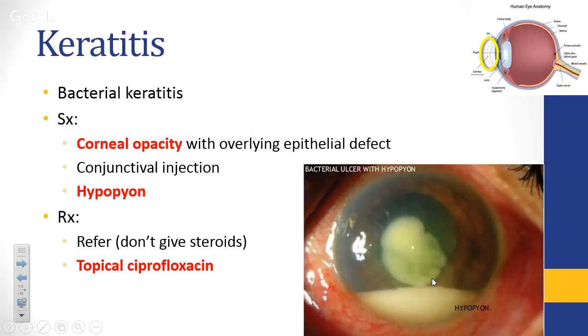Okay, then there's bacterial keratitis. So this is now inflammation of the cornea with a bacterial infection. This is often in contact lens wearers, and that'll be the buzzword in your exam. This is a particularly severe case, and you'll get corneal opacity with an overlying epithelial defect, or ulcer, conjunctival injection, as well as hypopyon. So hypopyon is just an accumulation of pus behind the cornea. And the treatment is essentially refer, again, don't give steroids, and they'll give topical ciprofloxacin.